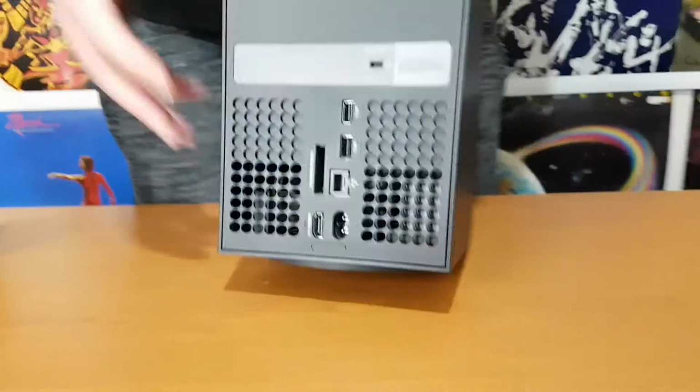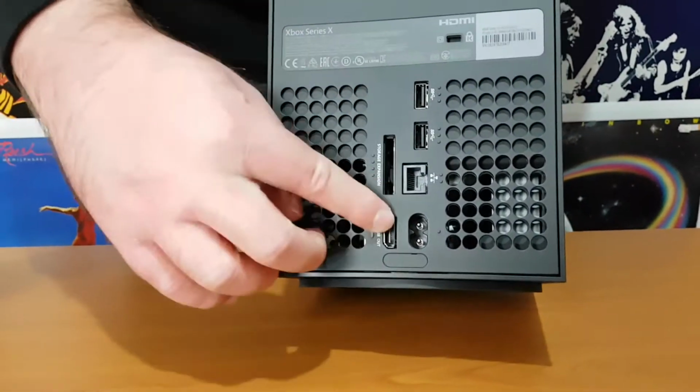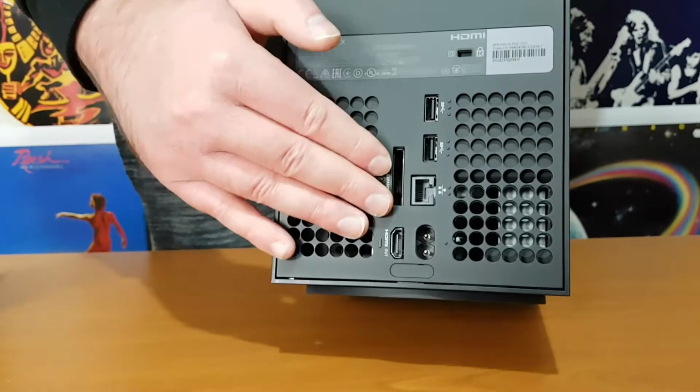Now this is one of the main downsides about the console, in my opinion. You can see right here, you've got the storage expansion port. Now you've got a proprietary card which goes in there, and as of right now it's $219 for a 1TB card. And I've got to say, that is super expensive. That's like half the cost of the Xbox Series X just to buy 1TB of storage.